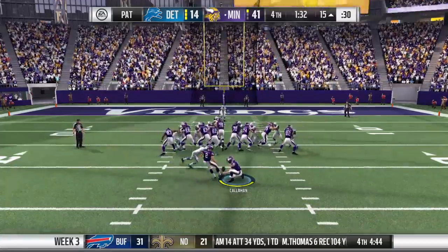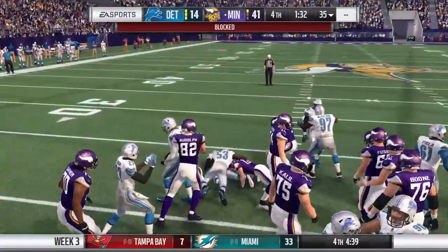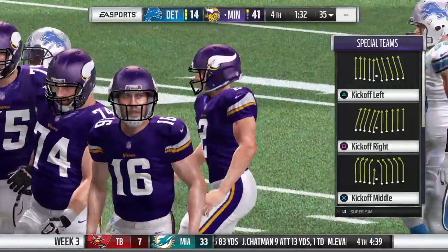Well, he's used to running, and oh, it's blocked. The Lions pick it up, but he doesn't get far. They're able to stop him. And after all that, the extra point attempt unsuccessful.